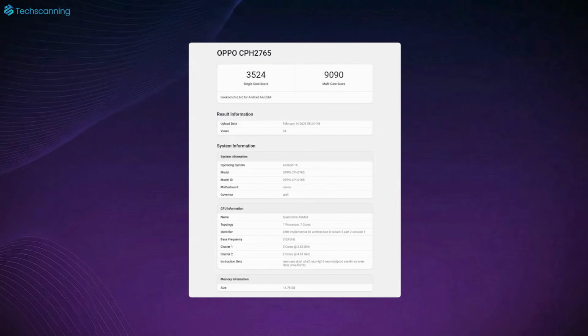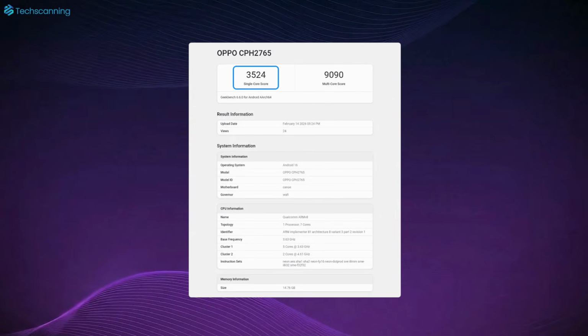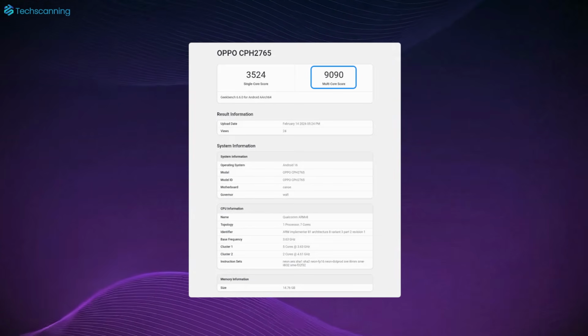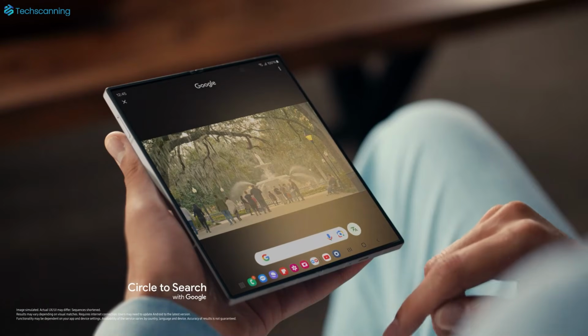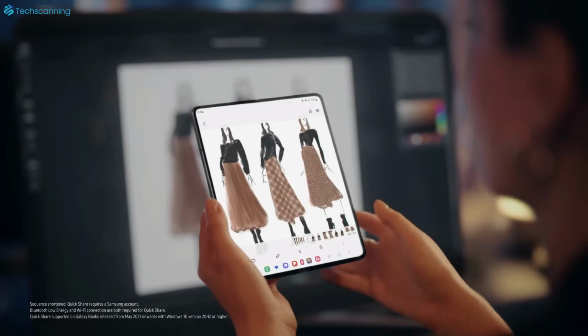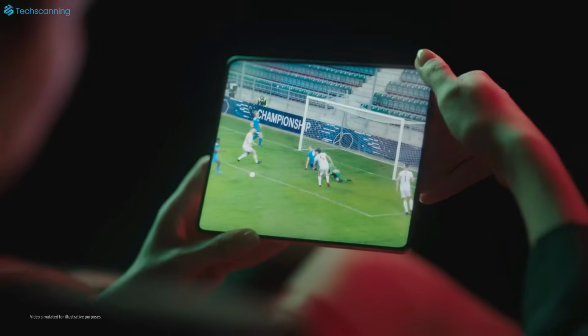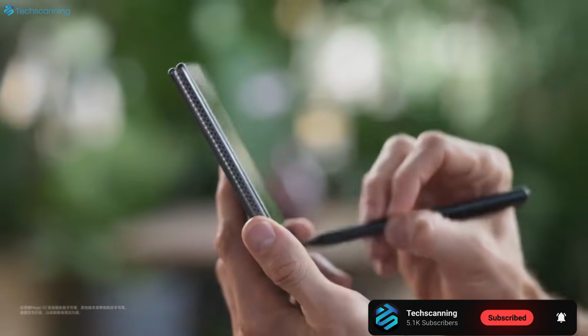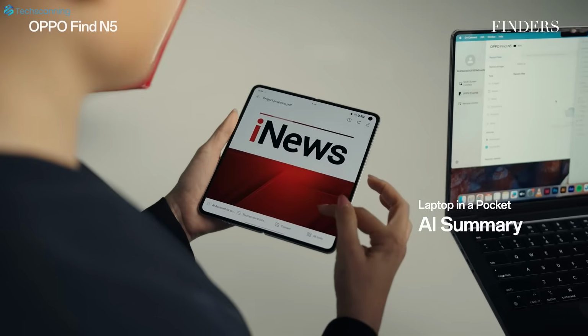Now for the scores, the Find N6 hit 3524 single-core and 9090 multi-core points, a bit low on the average multi-core scores. But of course, it could be an early device, not the final unit. Also, a benchmark only tells part of the story. On the other side, real-world performance depends on the software and chipset optimizations, the cooling system, etc.